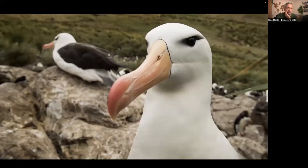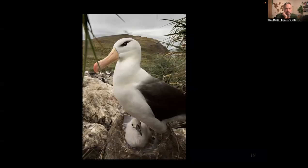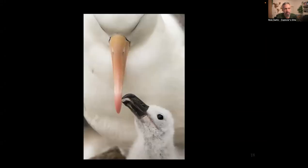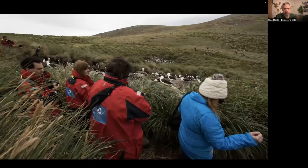And then we have the black-browed albatrosses that are nesting in the Falklands. These are one of the biggest bird species in the world, with the biggest wingspan in the world. They fly really close to the water, and of course, they feed on fish. So we have parents feeding their chicks, and you can actually get pretty close to the nesting albatrosses, and they really don't mind you being there as long as you don't try to do anything funny.